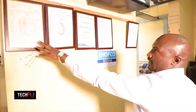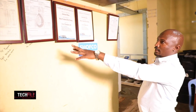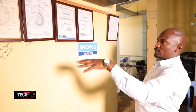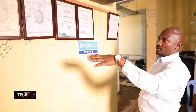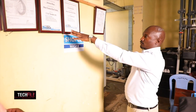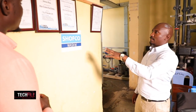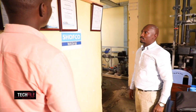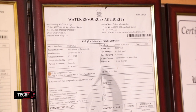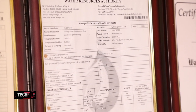In this one, we have the water analysis reports that we actually do every month, both for the raw water and also the water coming out from the water purification plant. And we also do a lot of training to our plant technicians, just to make sure that they have the right skills for the job. And this is the government laboratory, the Water Resources Authority, where we take our water samples for analysis.